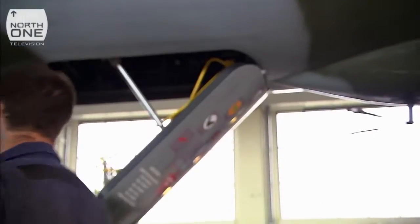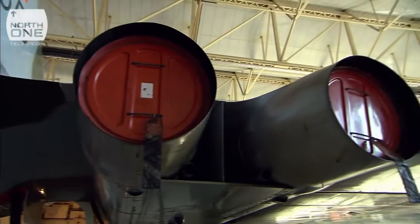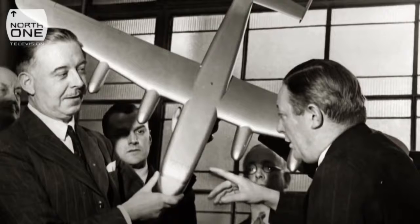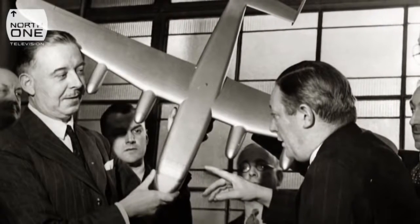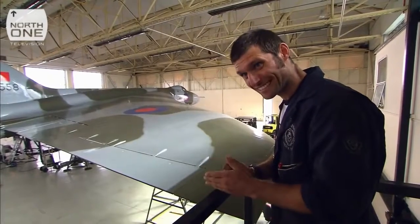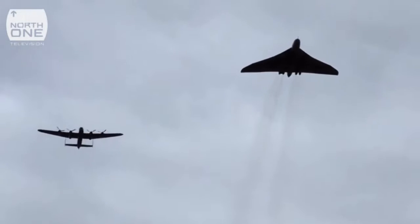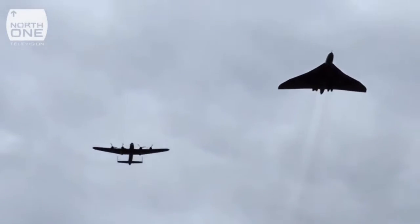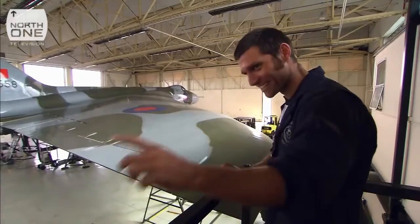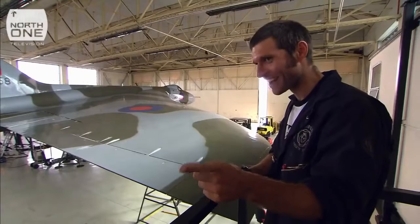The Vulcan was a remarkable leap forward. The concept was dreamt up in 1947 by Roy Chadwick, whose other celebrated bomber, the Lancaster, entered service just 5 years earlier. Going from a Lancaster bomber to this in the space of 5 years is like nothing else. You might say that it's a quantum leap. I wouldn't use that word. I haven't thought of the word yet that I'd use.